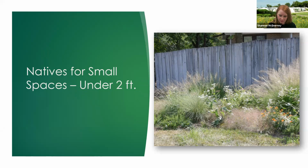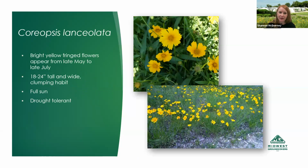So first up, we have a Coreopsis lanceolata. So this is the origin of a lot of the Coreopsis that you would see cultivated in the trade. So same characteristics, really nice, bright yellow flowers. Some of the more common ones in the trade are the threadleaf varieties, but this has the more lance-shaped foliage, like maybe Jethro Tull or something like that.